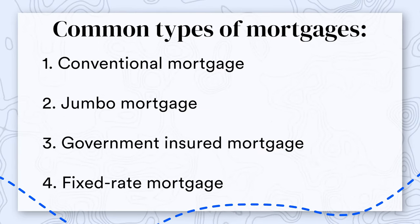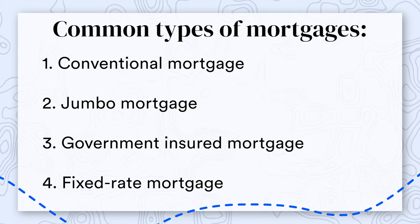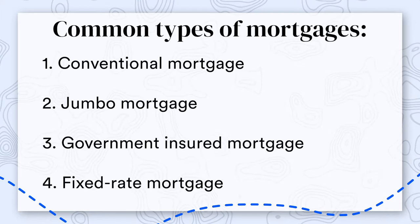So the next two types of mortgages that we're going to talk about are going to be based on the structure of the interest rate. So type number four is going to be a fixed rate mortgage. And typically when you're taking out a fixed rate mortgage, you're talking about a 15, 20, or maybe a 30-year mortgage. The good thing about a fixed rate mortgage is that you know what your principal and interest are going to be for that set amount of time.